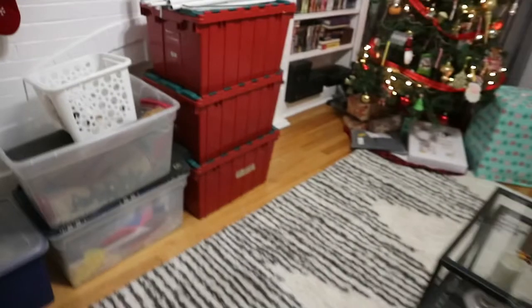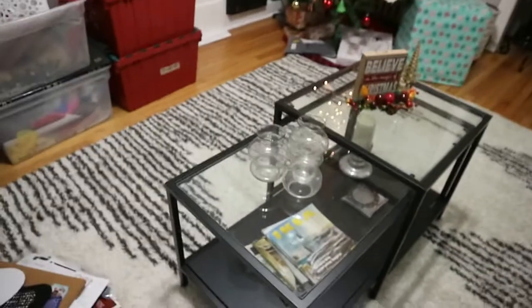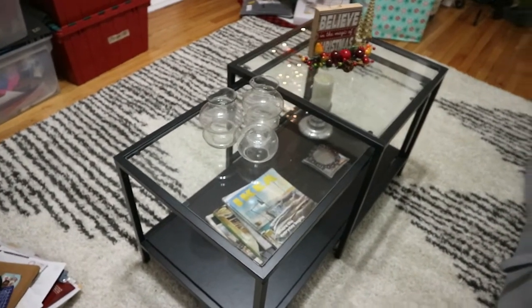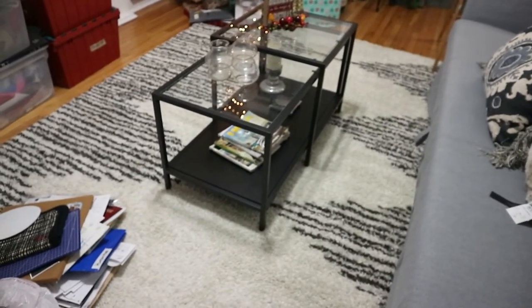So, this is the rug. Disregard this. I have to go through this pile of crap. Remember, y'all, I'm in the process of getting rid of stuff. So this is the IKEA table. I took it out the box finally and put it together. This is a rug. This rug came from Overstock.